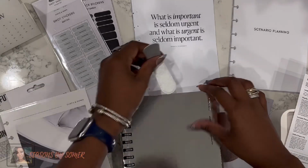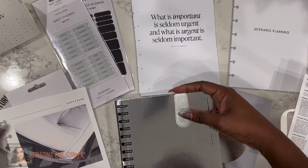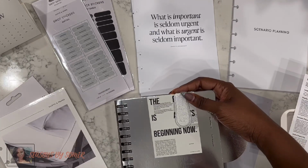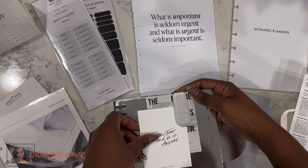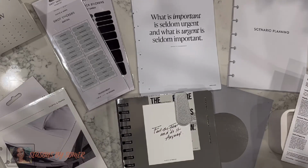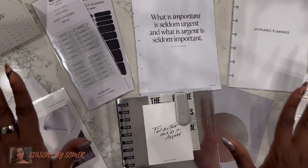And then y'all, look at this clip. Ooh, silver on silver. And then you got some layering moments here with the future is beginning now. Y'all, ooh, come through. Oh, y'all. So anyway, I'm getting excited. I have to put all this stuff to use.